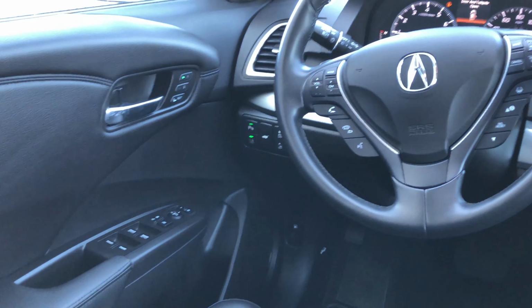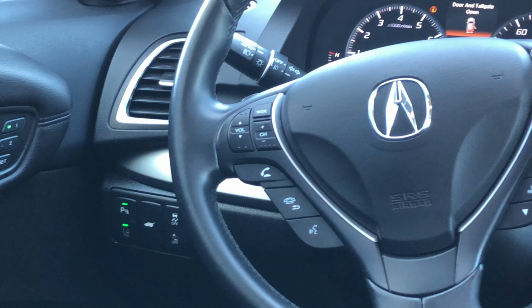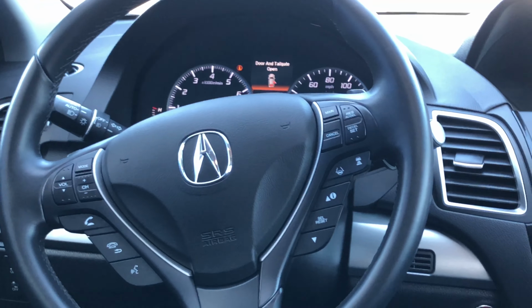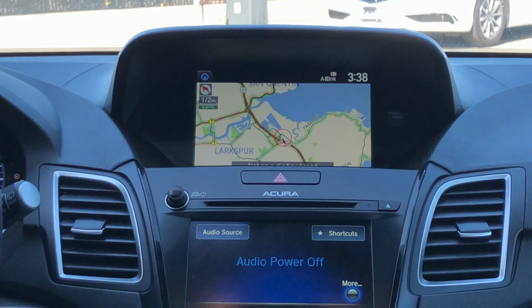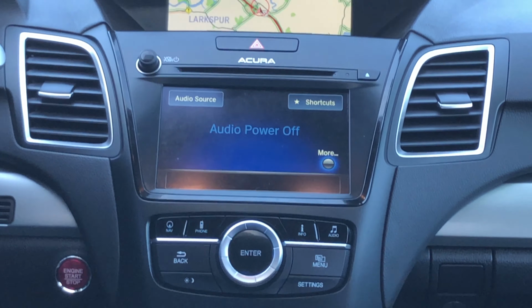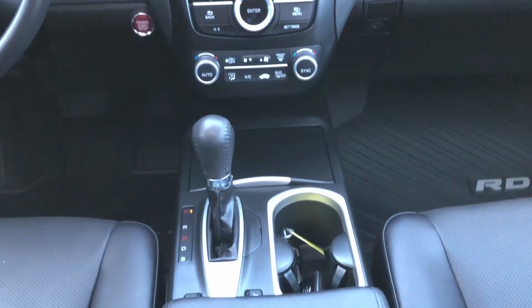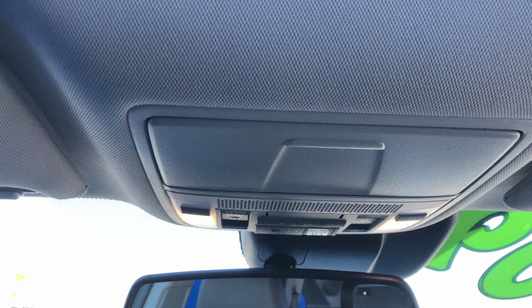And here is the front end of the car. You've got memory seats, automatic windows, parking sensors, Acura Watch, which is lane departure warning, lane keeping assist, road departure mitigation system, adaptive cruise control, rear cross traffic monitor. These dual screens are for navigation, ELS premium sound system as well. Here you have cup holders, lots of storage, HomeLink, and you even have a sunroof.